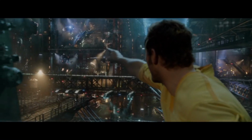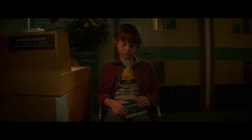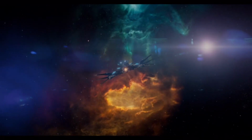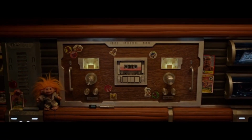Peter would give his ship the name the Milano, based on the actress Alyssa Milano, who Peter had a huge crush on as a kid. Peter heavily modified his M ship, personalizing it with his belongings and customizing the living quarters to his liking.